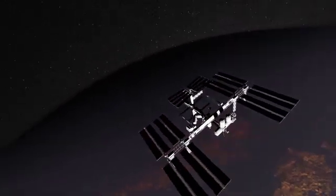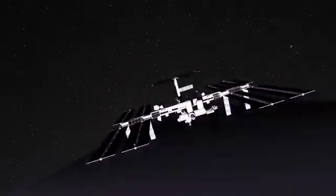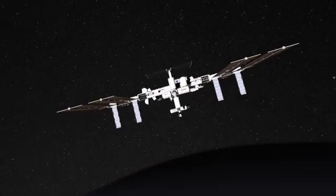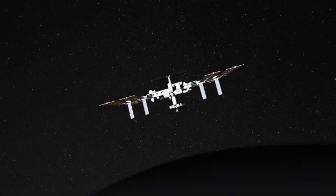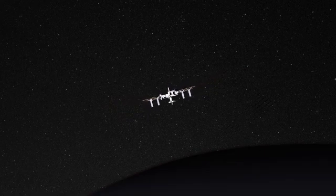Astronauts need a few hours to travel from the Earth to the International Space Station. At the speed of light, about 300,000 kilometers per second, the maximum possible velocity, the journey takes only 1,000th of a second.